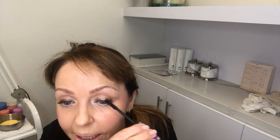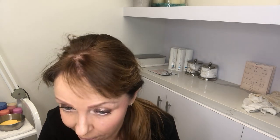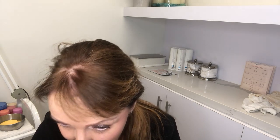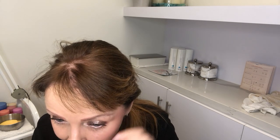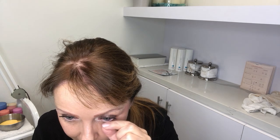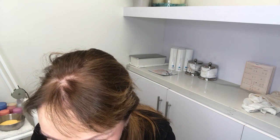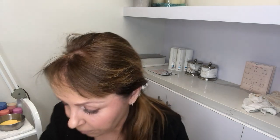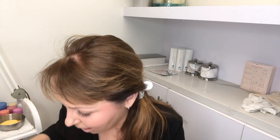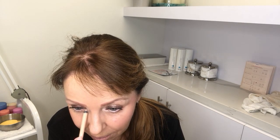So again, I'm just doing the end over here to give it a little bit more thickness on the ends. And there we go. Again, I'm just going to use a little bit down the bottom, and then I'm going to take it off. Just pull it through on the bottom lash, just a little bit like that. Alrighty, there's my lashes. Yay, love lashes. And if you get a little bit of mascara on your areas, you can go back over. I've got just a couple of little dots on that one there.